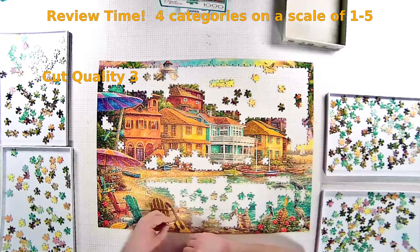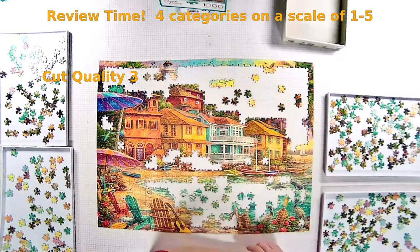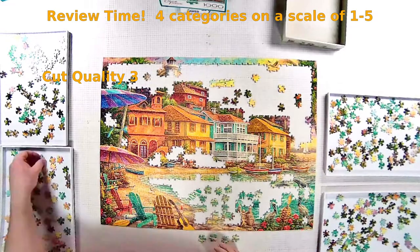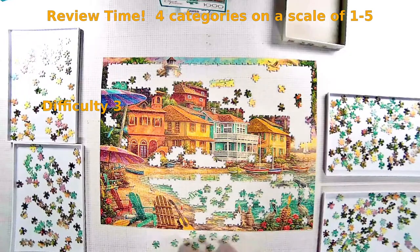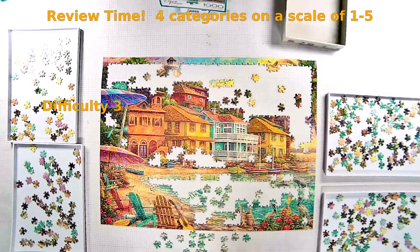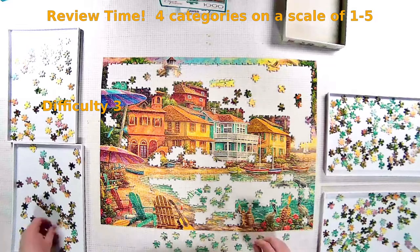But again, no detraction from the puzzle. You never really doubted where a piece went. You didn't look at it afterwards and go, ooh, that really doesn't go there. So, right where it should be, a 3. Difficulty. This type of puzzle, again, the classic style, to me, is right in the middle. I'm going to give it, again, a 3. This puzzle is right where it should be in all those categories.